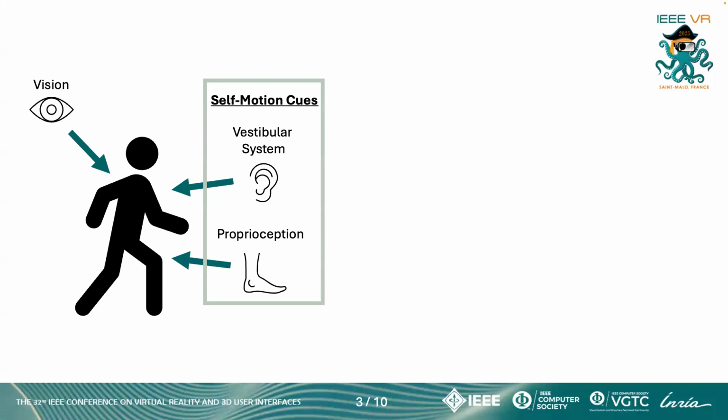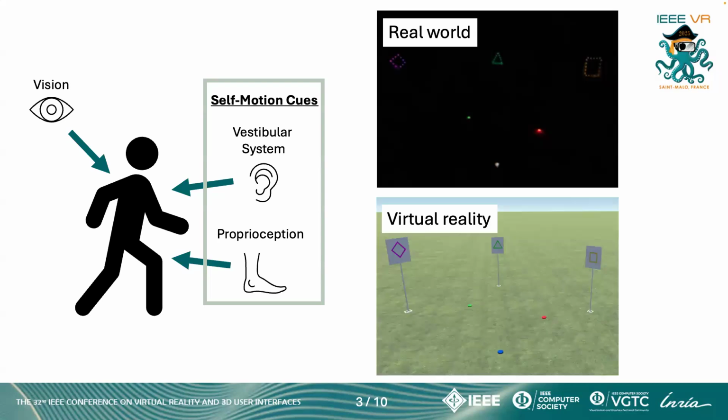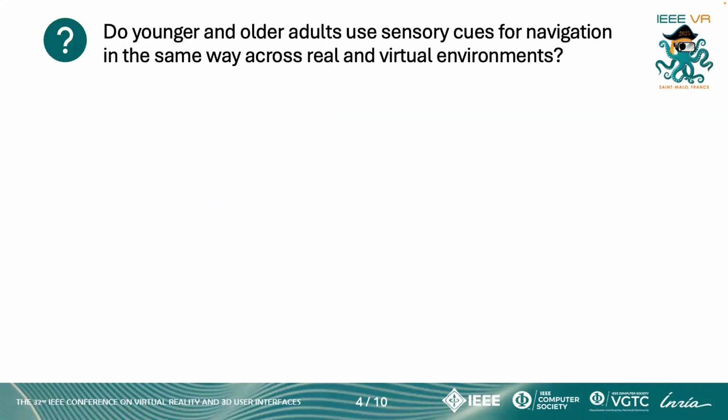To study how these cues work together, we need a highly controlled environment where we can carefully manage the visual information available. Traditionally, this has been done by conducting navigation tasks in the dark with very dimly lit environmental signs or targets. But with VR, we can now study the same processes in a much more realistic, well-lit environment. The ability to manipulate sensory information in virtual environments raises an important question. Do older and younger adults use sensory cues for navigation the same way across real and virtual environments?